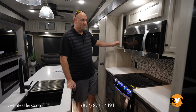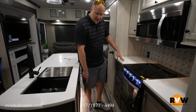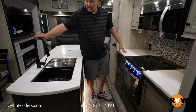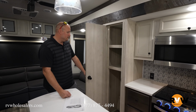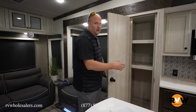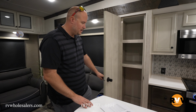Get your nicer cabinets. Plenty of storage. I love the lighting they put on your island right here. They do like a black stainless steel, undermount stainless steel sink. Ton of cabinet space, big pantry. So you've got a really nice sized pantry. That'd be a really good spot to put your trash can. Get that up and out of the way. It's a taller spot there.